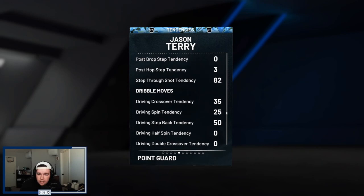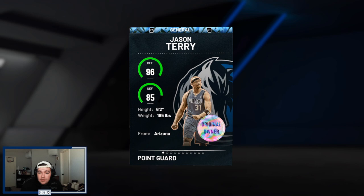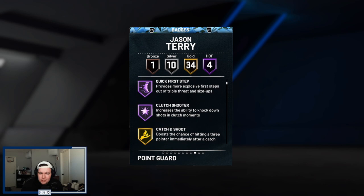Also comes with a 90 pass interception, 96 on-ball steal, 90 contest, and 80 block. Wow, his defensive tendencies are really good. That might help him out a lot, honestly, on the perimeter especially. 4 Hall of Fame badges, including Quick First Step, Giant Slayer, Mismatch Expert, and Clutch Shooter. He has Quick First Step on Hall of Fame. That's crazy. Did not realize that about Jason Terry.